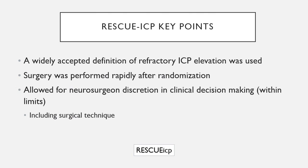So the Rescue ICP trial studied patients who are more commonly encountered in clinical practice than DECRA, including those harboring mass lesions. The trial's design was quite a bit different, namely that a more widely accepted definition of refractory ICP elevation was used. This study did allow for some clinician discretion, significantly, in surgical technique.